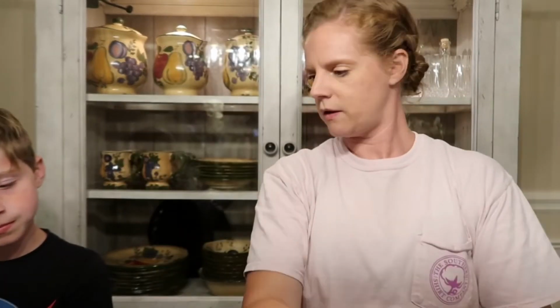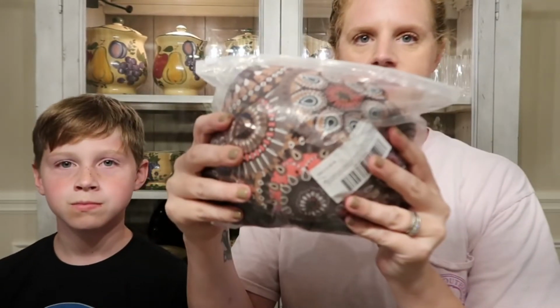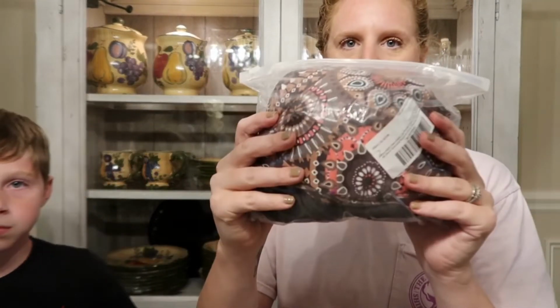Okay, so I think that's a swimsuit. I think I actually saw that in the photos. You can scoot over and be in the film. Okay. All right, so here's this. I actually saw this in the cover photos, and I do believe it's a swimsuit.